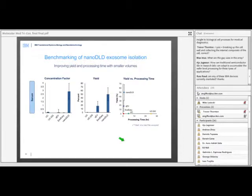We then wanted to benchmark our method against existing exosome isolation methods. So we looked at ultracentrifugation plus density gradient, QEV, which is a size exclusion chromatography method, ExoEasy, which is the method used by Exosome Diagnostics. It's an adsorption column, and then our method. And so for serum, we show that we have significant improvement in both the concentration factor coming out of the bump fraction as well as the total yield. This is just the bump yield since that's where most of our EVs are found. And if we look at the yield versus processing time, we have significant improvement in both yield as well as reduction in processing time, giving us a clear advantage over some of the other methods that are out there.